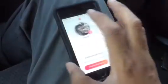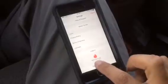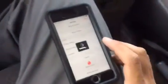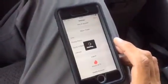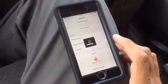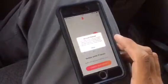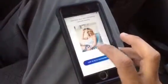You go over here and you hit settings. All right? Scroll down all the way to the bottom and you hit this button here. Hold on. Delete account. There you go. Deleting. Okay. Thank you.